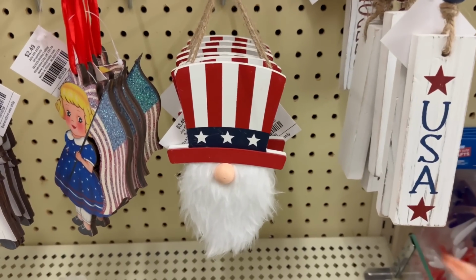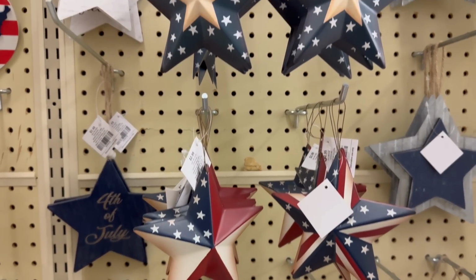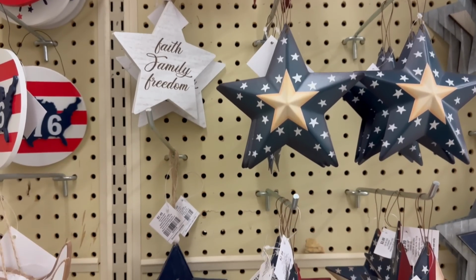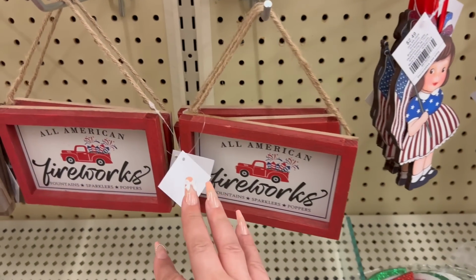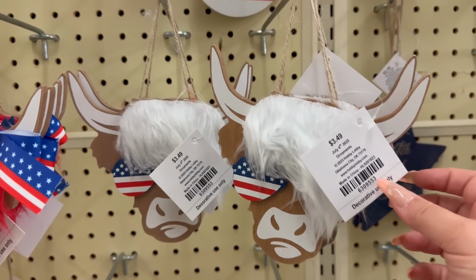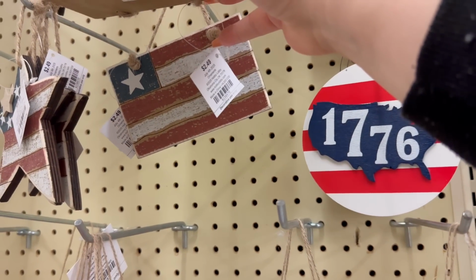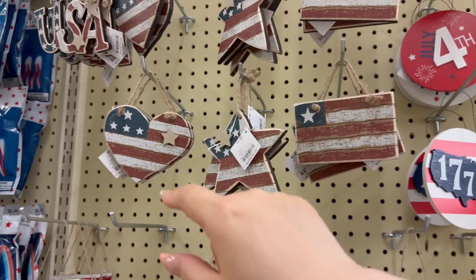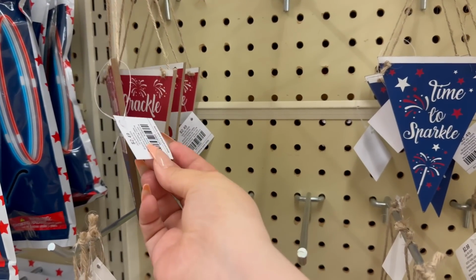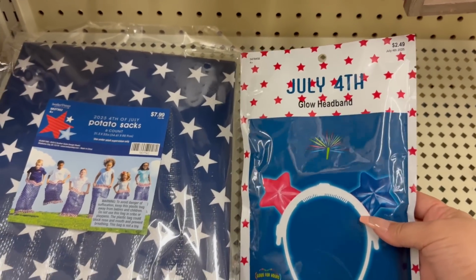I also showed you this little guy for $3.49. These are so cute for $2.49. This is going for $2.99, these different stars. The ones next to it are $2.49. Then you have these adorable signs for $2.99. This little cow for $3.49. These are going for $2.99 too. Same with these flags. The flags are going for $2.49 along with the stars and the heart and the USA. You have these adorable little banners for $2.49. The bells are $2.99. And then here is some glow headbands for $2.49.